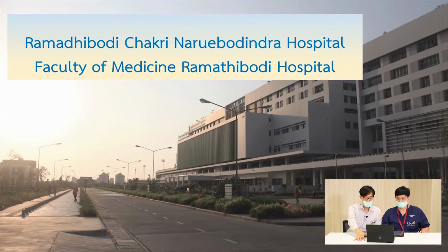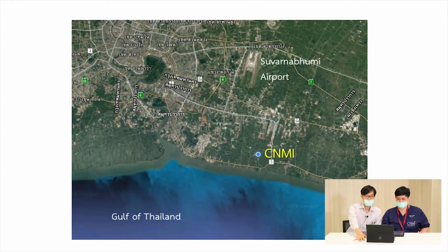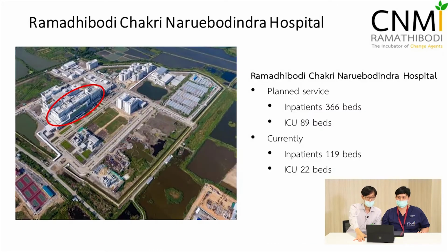Ramadhibodi Chakri Naruebodindra Hospital locates in Samut Prakan province near Suvarnabhumi Airport. It is a relatively new hospital that contains around 120 beds and 20 ICU beds at the moment. It serves to manage and care for suspected and confirmed COVID-19 patients, including those diagnosed at our sister hospital, Ramadhibodi Hospital. Around 150 confirmed COVID-19 patients have been admitted in this hospital since March of this year.